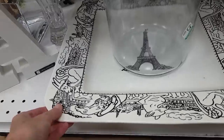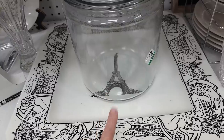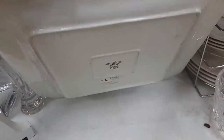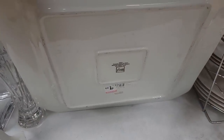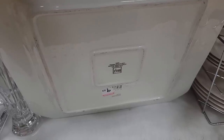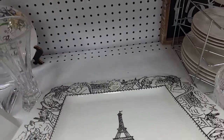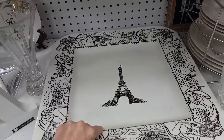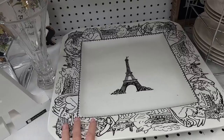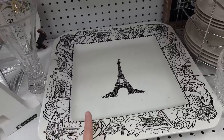Look at this platter with the gargoyles around it and the Eiffel Tower in the middle. I'm gonna see who makes that. Oh, you are Mikasa. Who'd have thunk? Parisian scenes. I had to read it upside down. Wow. That's quite interesting. Albeit huge and not something I would want to ship. So I think I'm going to leave it. But it is cool.